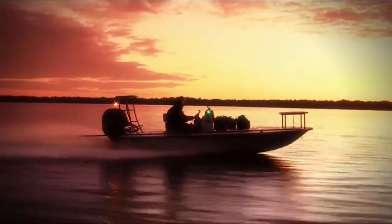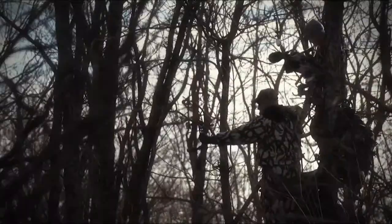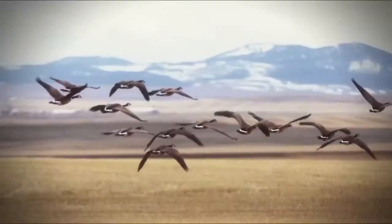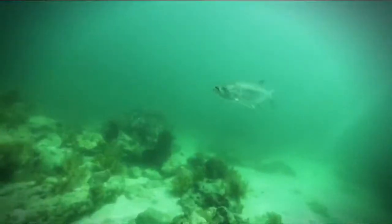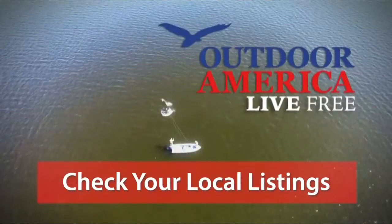America was built on a love for the outdoors. We are a nation of sportsmen, blessed with magnificent natural resources. With broad interests across water and field, we are united in our devotion to nature and conservation. Join us every week for the best shows celebrating the outdoor lifestyle. Outdoor America. Live free.